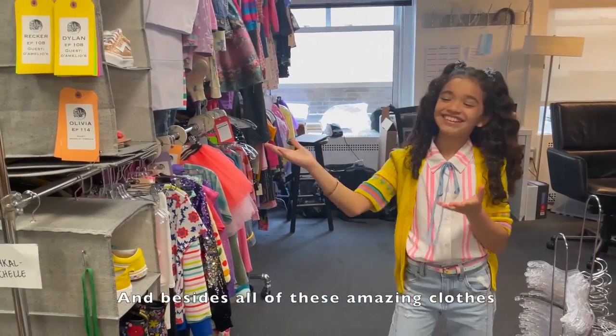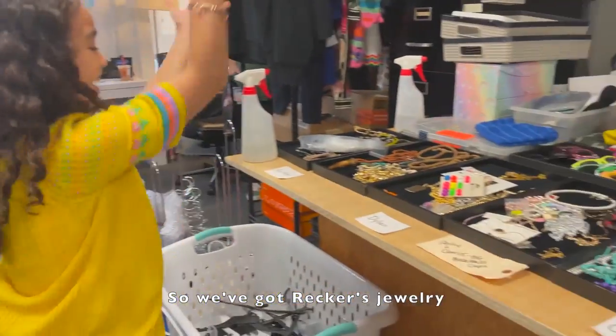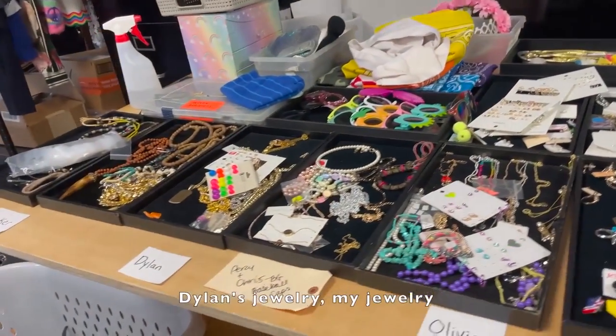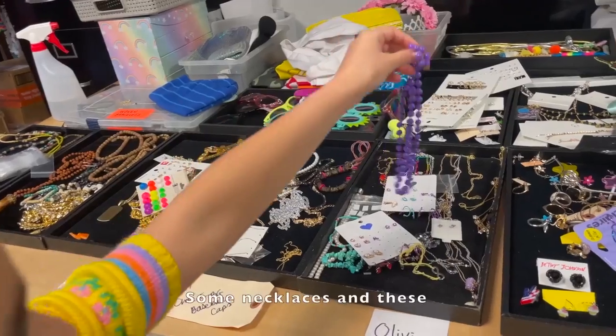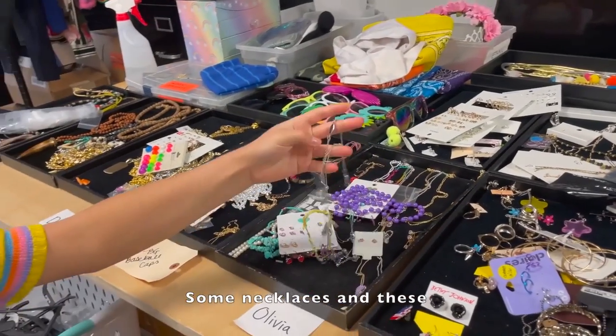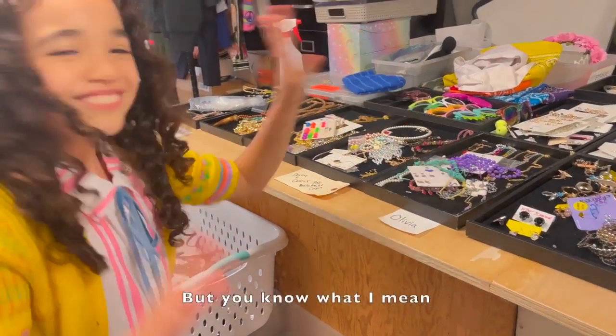And besides all of these amazing clothes, there's jewelry. So we've got Wrecker's jewelry, Dylan's jewelry, my jewelry, and Mykal-michelle's jewelry. Some necklaces, and these, and bracelets. Oh wait, that's a necklace. But you know what I mean.